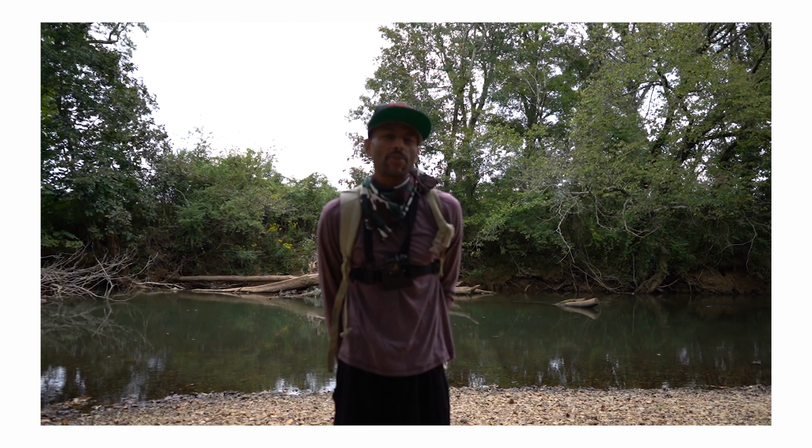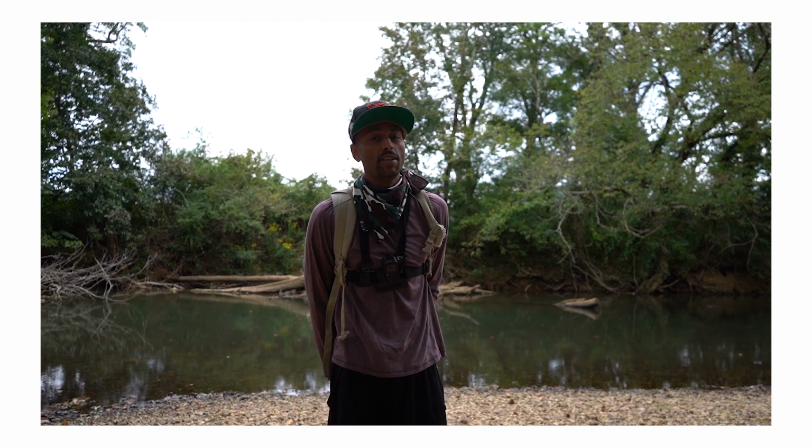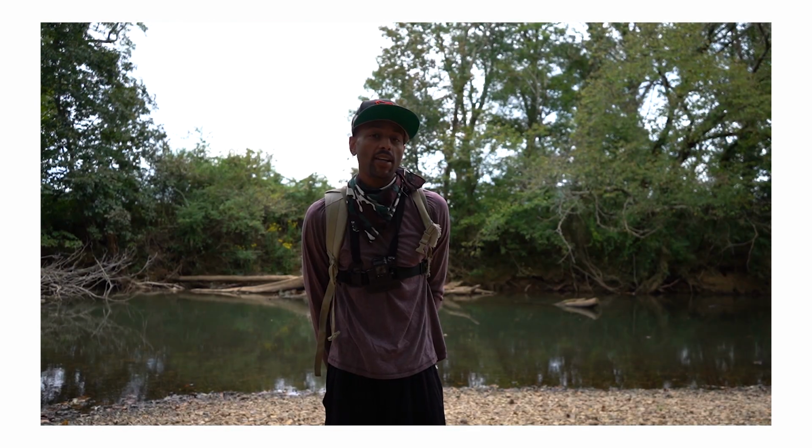So far the fishing's been pretty good. I've only managed to catch a bunch of rock bass. Hopefully I can get on some more species. There's a whole bunch in here and I would like to catch a few more, but I'm definitely enjoying myself and I'm happy to be out here, but let's keep it going.